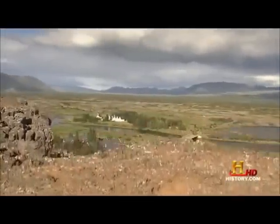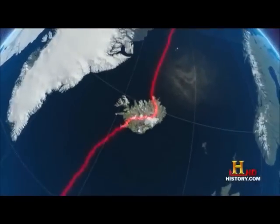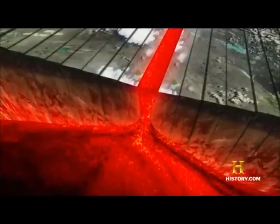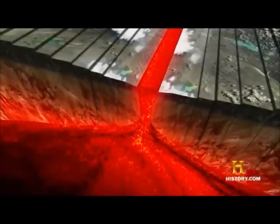Scientists concluded it's this that's widening the country. Convection currents of hot rock pull the mid-Atlantic ridge apart. Magma surges up to fill the cracks, and as it approaches the surface, it cools, hardens, and forms new land. Like a conveyor belt, it continually pushes Iceland apart.